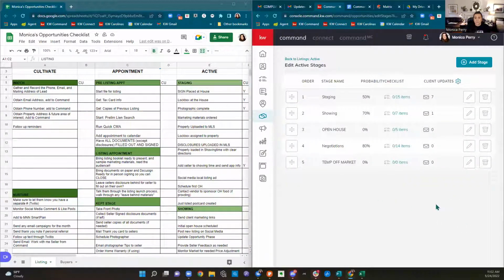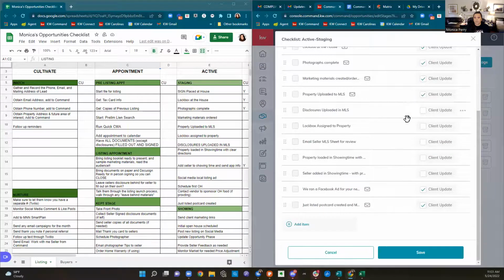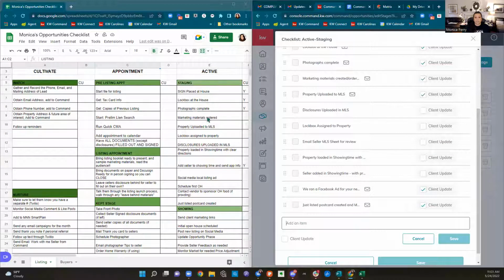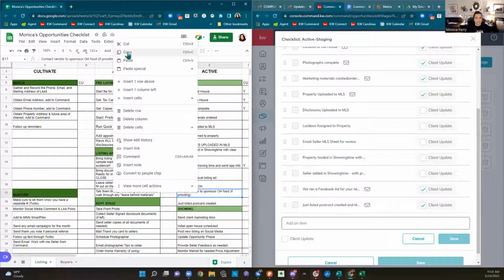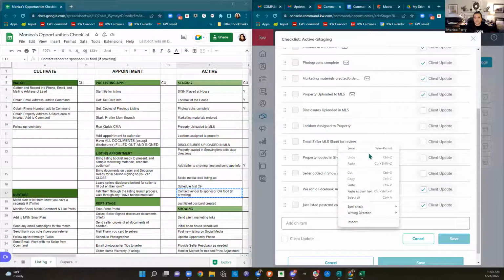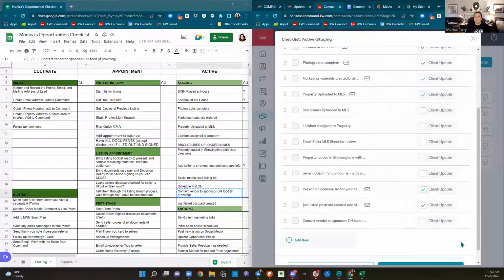But essentially what I did is say, okay, this is my listing checklist. The buyer's down here at the bottom, and I'm in my listing checklist under active. Okay. So I'm going to come into my staging checklist. I'm going to come to the bottom and click add item. I'm going to come over here to the item I need to add and click copy. I'm going to come over here and I'm going to click paste and save.